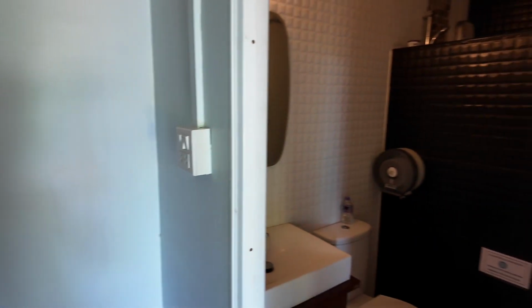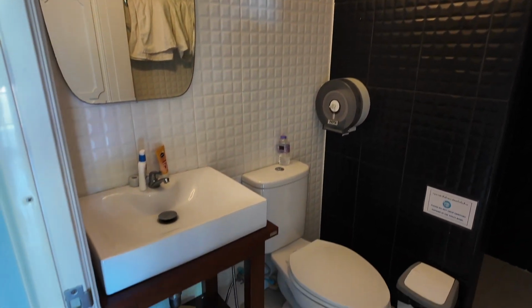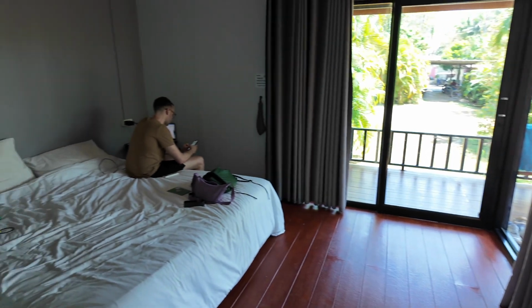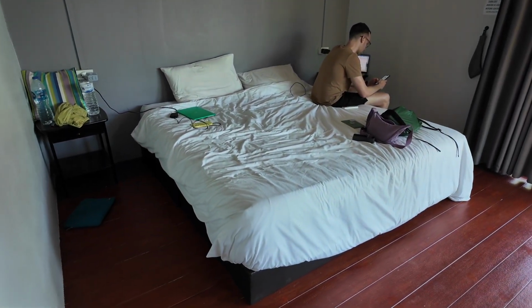Over here we have the bathroom, which is clean and nice. Just simple sink, toilet, and then the shower is over here. And there is hot water. I had read a lot of stuff about places where people stayed on this island and they said that they didn't have hot water, but we do have hot water. So this is our little bungalow. It was $29 a night. So you can't beat that, and it's a really good location.